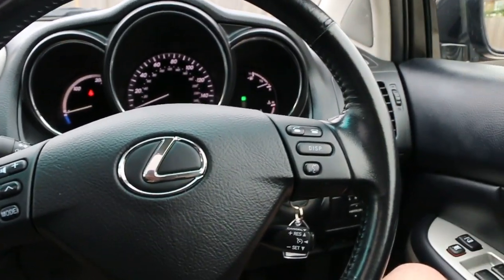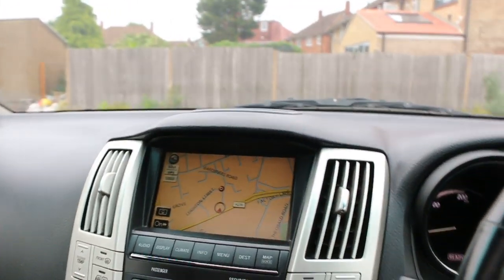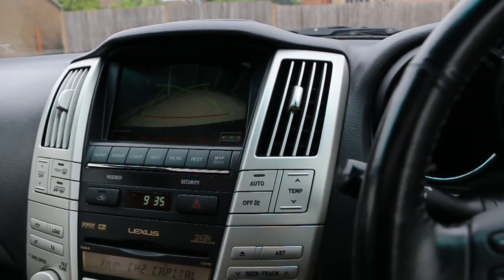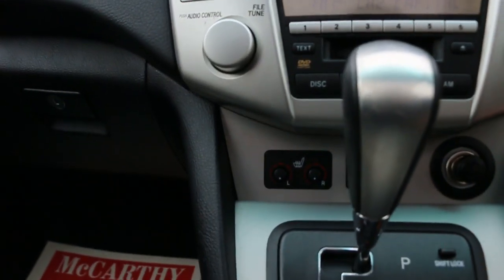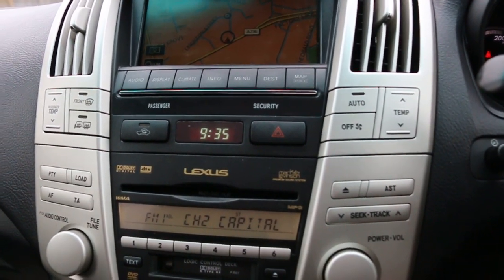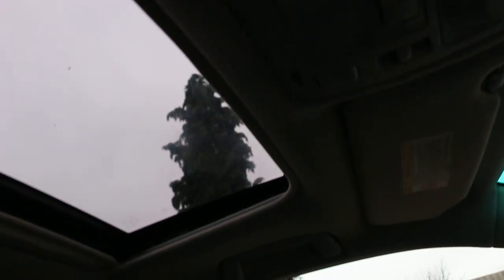Multifunction steering wheel with Bluetooth and cruise control. It's got a sat-nav, reverse parking camera, heated front seats, radio and CD player, air conditioning, climate control, automatic transmission, and for your safety airbags on the front, on the side and on the back. And also electric sunroof.